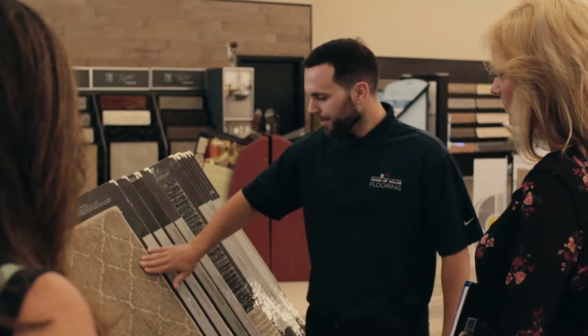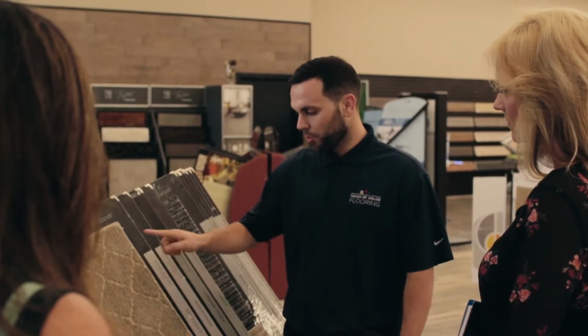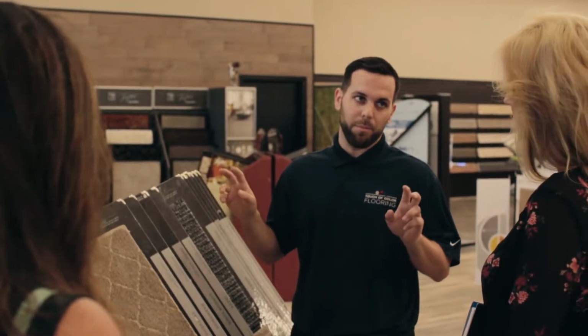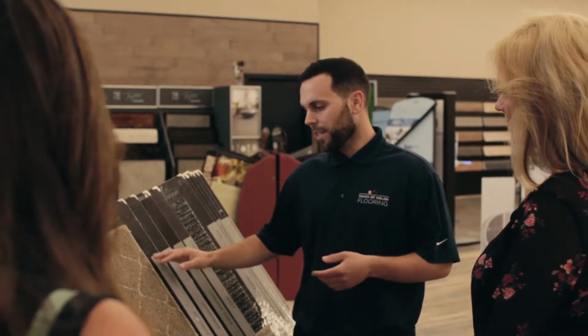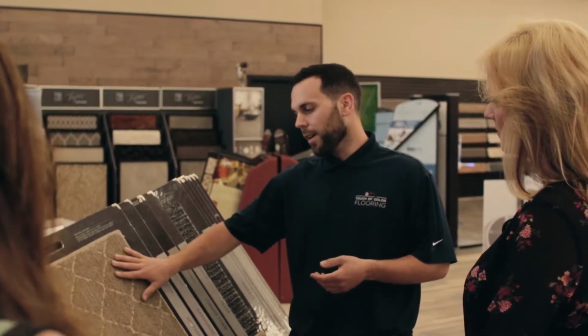Some of the pieces of the pile are actually looped and bent over, like you might hear the Berber term. Some people will say, oh, this is a nice Berber. So it's really not a Berber, it's just an LCL pattern.